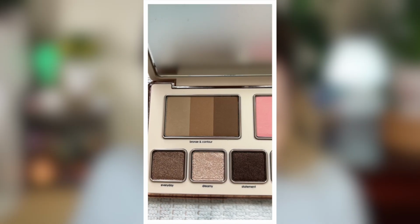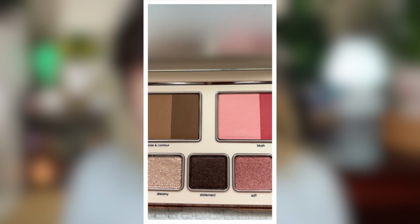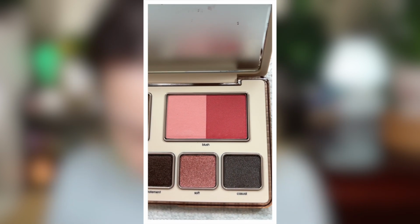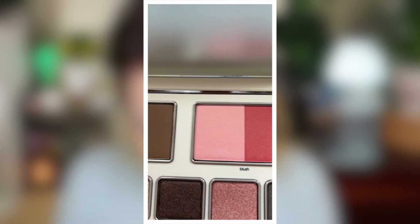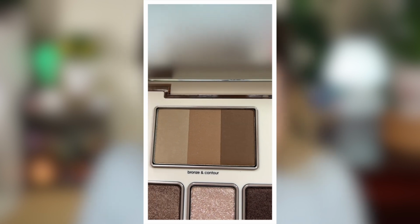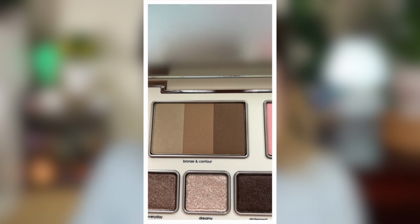But let me take a picture, or let me see if I can bring this close up for you guys so you can see how beautiful this looks. Look at that everyday shade, the dreamy shade, statement, soft, casual, and then the beautiful blush. We have two shades there, and I know there's a bronzer and contour, being this shade right here with the bronzer shades.